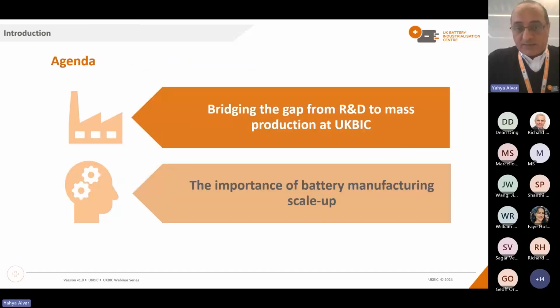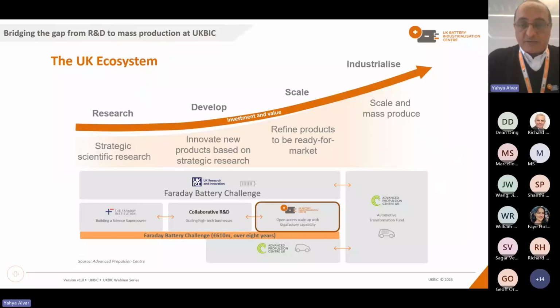So, bridging the gap from R&D to mass production at UKBIC. This is the first topic that we're going to cover today. For those of you who don't know about UKBIC, we are part of the Faraday Battery Challenge, which has the responsibility to develop the battery ecosystem in the UK, covering research, development, scale up, and industrialization. We are towards the end of this development run, and our facility is a giga-scale facility supporting customers around higher TRLs and higher MRLs. But we will explain how we support customers to bridge the gap.